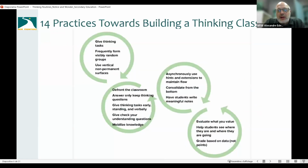So Peter actually recommends 14 different practices to build our thinking classroom. Now, obviously, we cannot implement all 14 of these practices in one shot. It would be too much for our students. It would be too overwhelming. So there are 4 bubbles here. These 4 bubbles group the 14 practices in different groups where we can start doing it together.